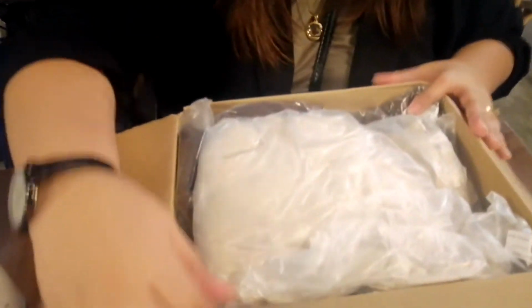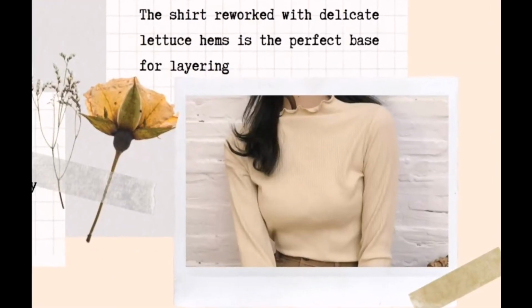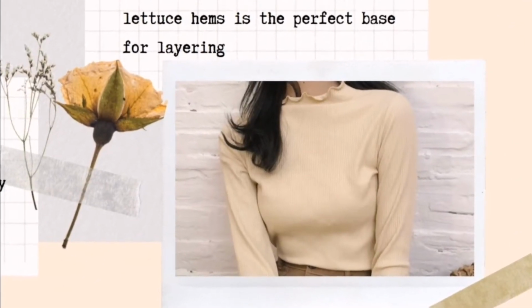First on our list is this beautiful top from YesStyle. I love this because the fabric is so comfy and because of its neutral color, you can actually pair it with anything.